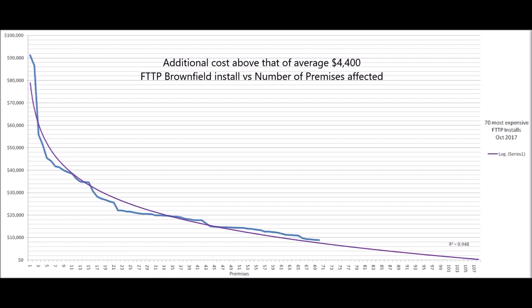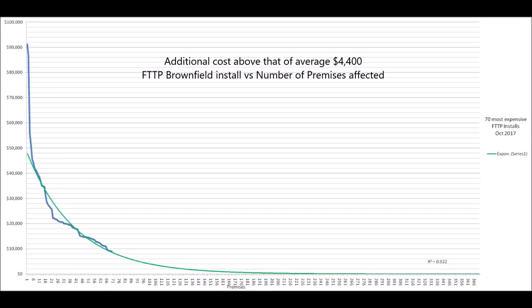The blue line, slightly thicker than the other lines, is the plotted NBN list data. The green line, the exponential line, is the one I have used for further calculations as it produces the worst case scenario against a full 93% FTTP rollout.